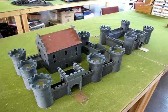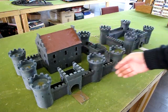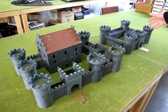And here's a size comparison of our two castles, this of course being the one that I built here, and this being the out-of-the-box one that my friend's person built.